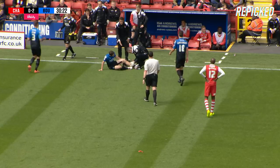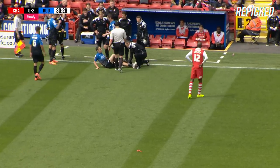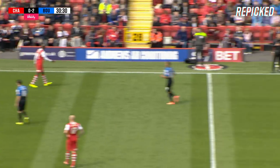So, referee skips the ball. Leicester are leading again. Leicester 1, Newcastle 0. Njoa has scored for Leicester. They're shaking at the bottom of the Premier League table, that's for sure.